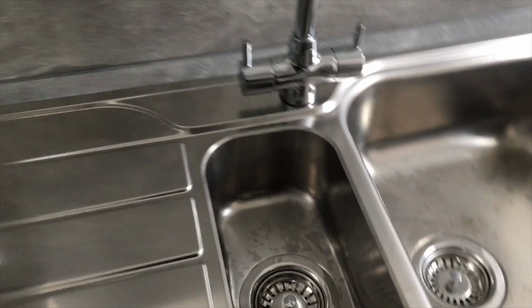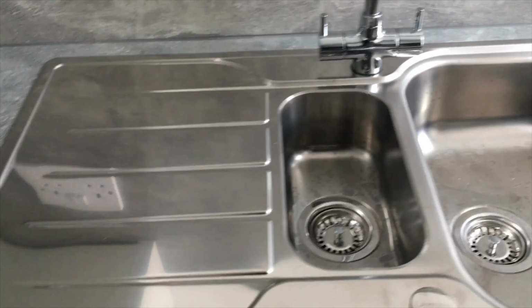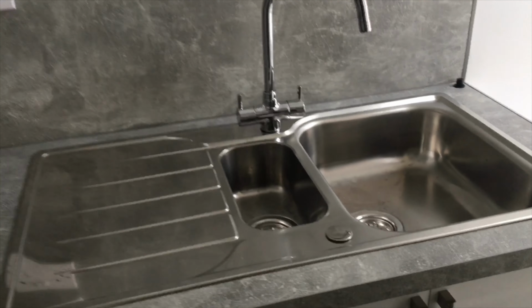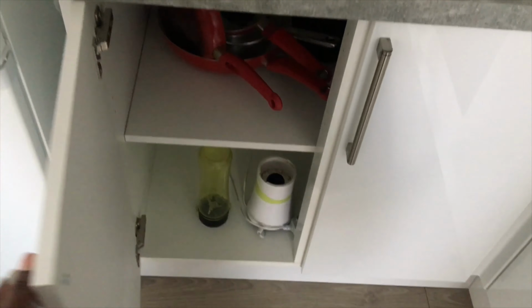I feel like it's a bit weird. Why is the sink all the way here? I'm always used to the sink being around here. Or is that just me? But yeah, we just literally have cupboards. Okay, just some stuff in here.